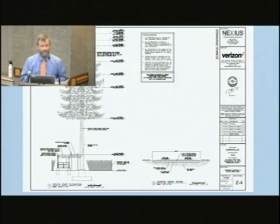This is the side view that shows the so-called monopine design. There's basically a branch system that goes in place. It would come down to about 40 feet of elevation and would be extensive and robust enough to not only shield Verizon's antennas at the top, but certainly the next 2 levels of antennas down if AT&T and Sprint follow through with their suggested plan to co-locate here, and one additional carrier on the tower.